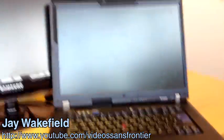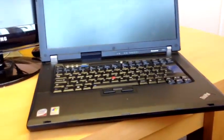Now, today you join me at the headquarters of J Wakefield Computers. And, well, I thought I'd show you one of my main laptops. This is a ThinkPad R61i. But unlike all of my other ThinkPads, it's not an IBM. It says in fact a Lenovo ThinkPad, which basically means it looks like a ThinkPad, but it's not really as good.